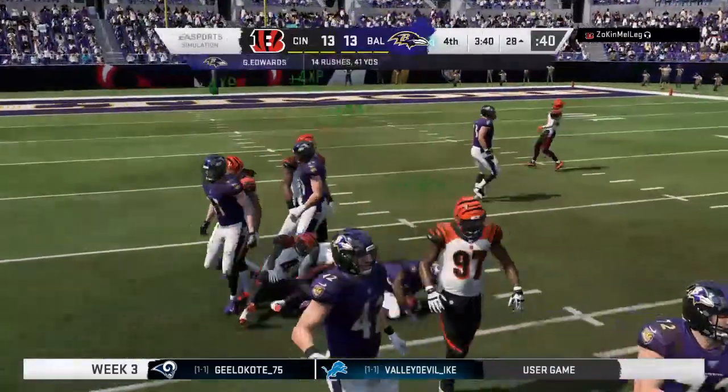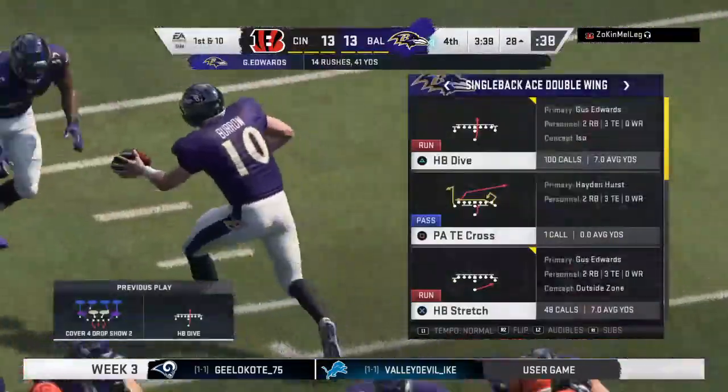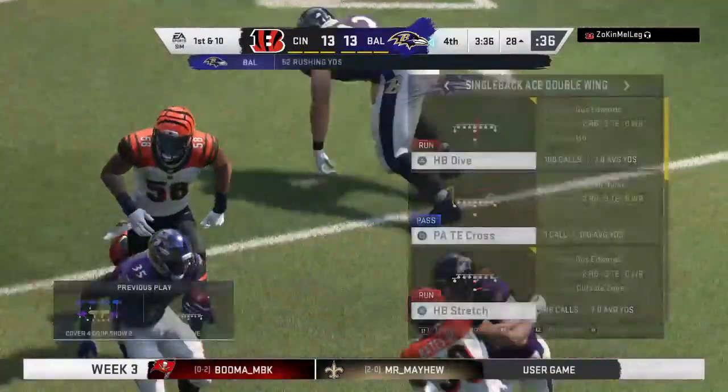Now. On 2nd down, it's Edwards. And he'll go down at the 28. 9 yards to pick up there, and it's a 1st down.